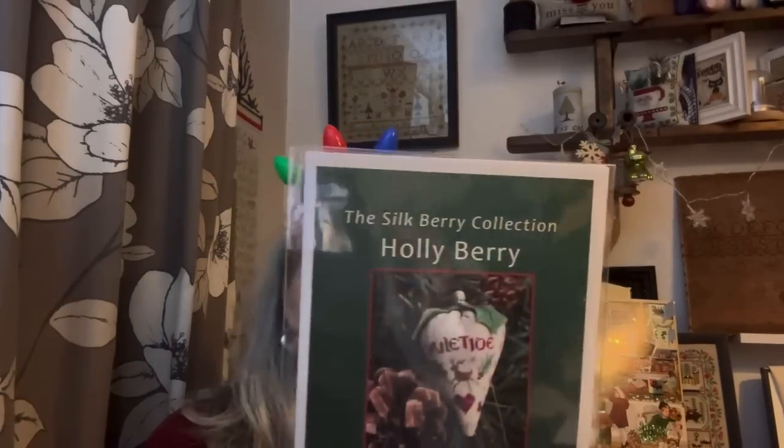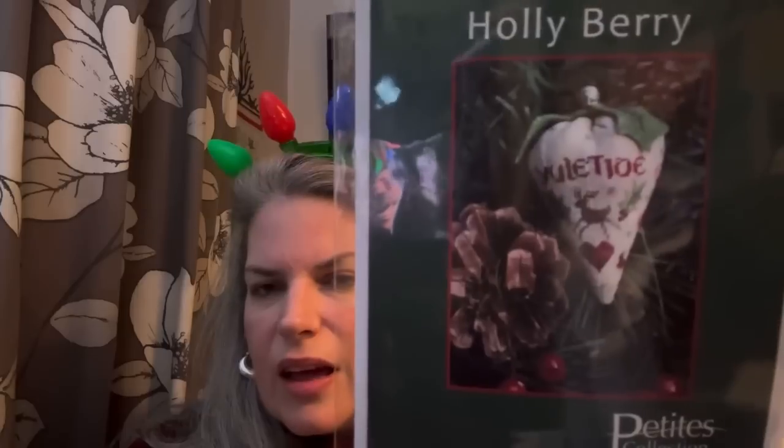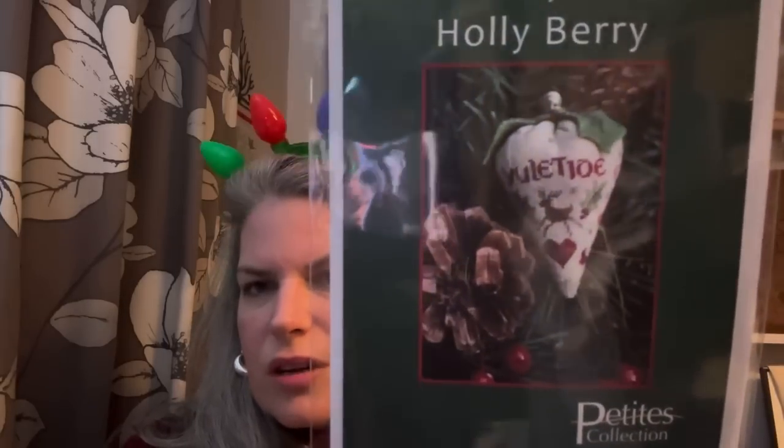I do have a few berries in my collection. This is Yuletide, I think. No, it's called Hollyberry. Sorry, it says Yuletide on it, by Erica Michaels. Sorry, trying to get the glare at least off the image. I like a berry because they don't take very long, but I should stitch them more.